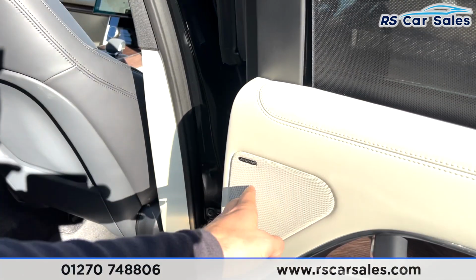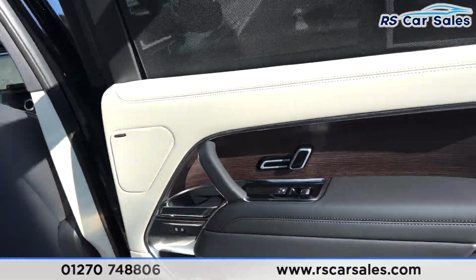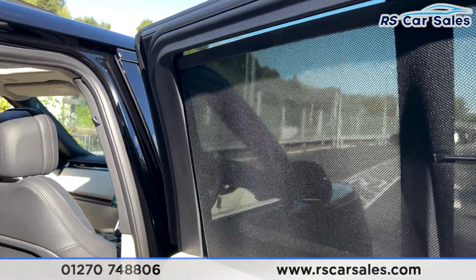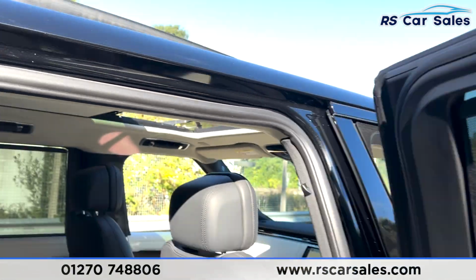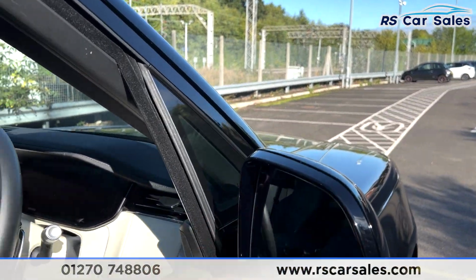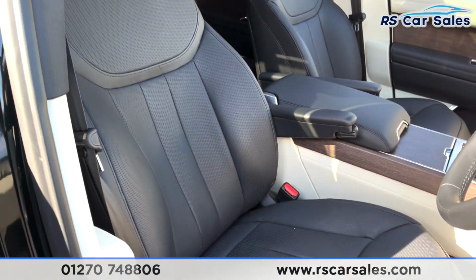Now on the doors you do get your integrated premium Meridian sound system. Very cool door handles on this vehicle, they fit in very nicely with the doors. Now in the back you do also get the blinds, as you can see just there. You can also control the blinds from this control panel just here, and also the blind just up there. Going to the front you do have your blind spot assist just in there when the vehicle is running, and there is a look at the driver's front seat.